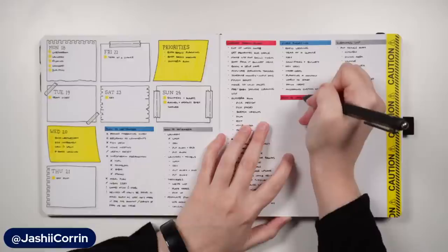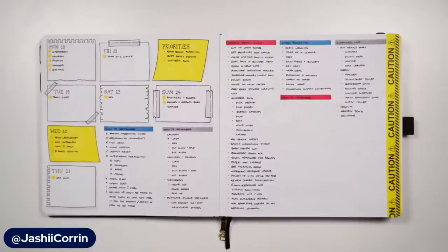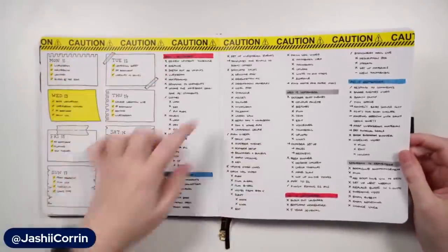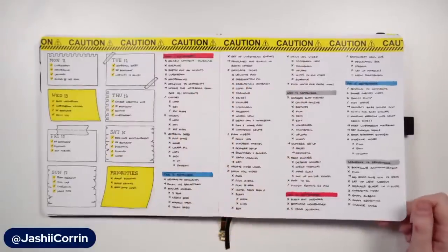September. And this isn't typical for me to have this many lists on a page prior to setting up for the week. If we flip back, you can see that Monday last week was here, and then it was Tuesday, which goes across, and then Wednesday, and Thursday, and Friday, and Saturday. So they all just went one after the other.